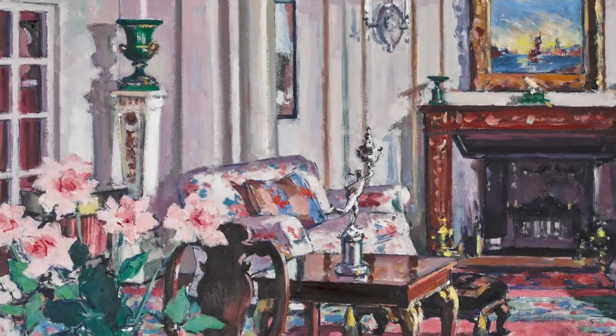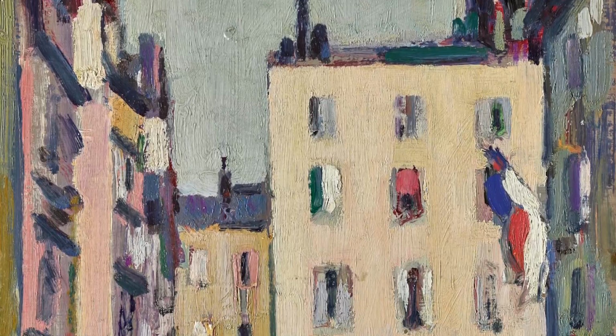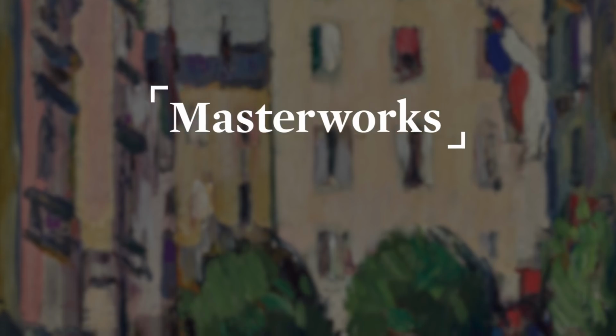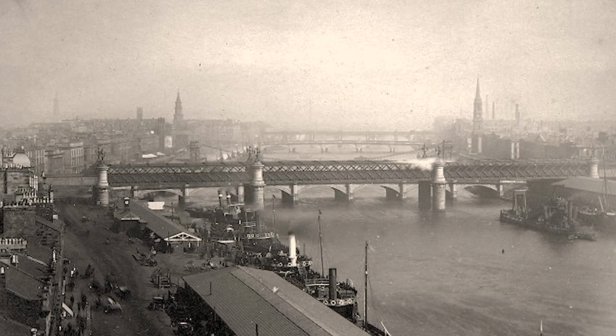The Colourists were some of the most important and most avant-garde artists working in the early 20th century. They were a very shocking group of artists. These paintings were very bold and very vibrant, and unlike anything that had been seen before. The Colourists play an important role in the development of British art during the early 20th century.